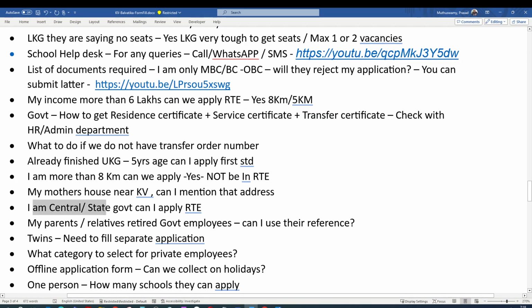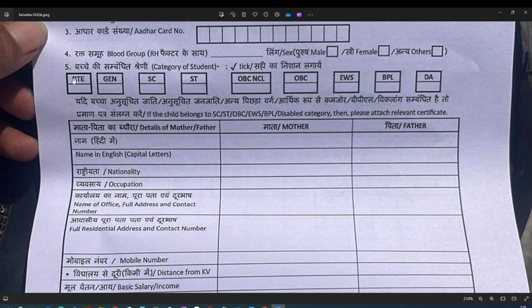I'm a central state government employee, can I apply? Yes. If you are a central government or a state government employee, you can also apply in RTE. As I said, these are the options that you tick, and then the lucky draw will be considered for all the categories, and your chances of getting admission in different categories based on selection of multiple categories is an add-on value for you.